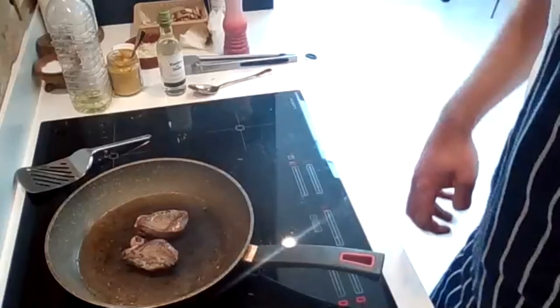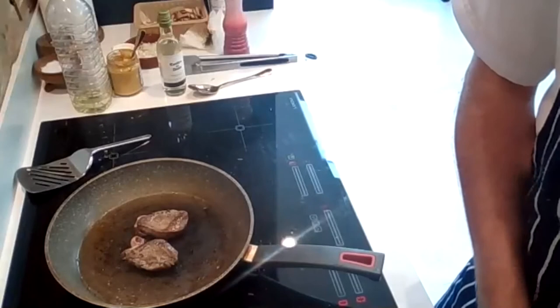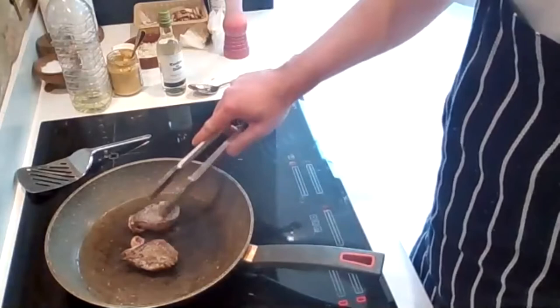Hopefully this is the kind of thing that would be appropriate for college students as well to cook, you know, quick dish, not too many fancy ingredients to get stuck into. I can feel that it's coming along.